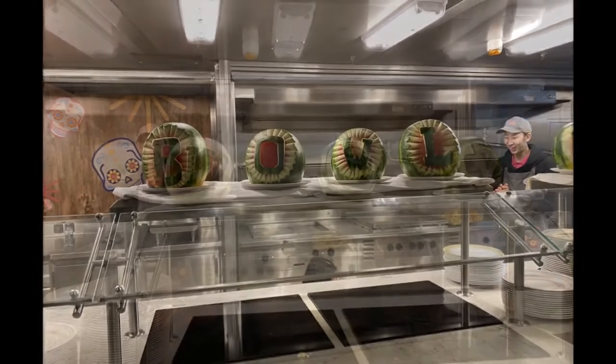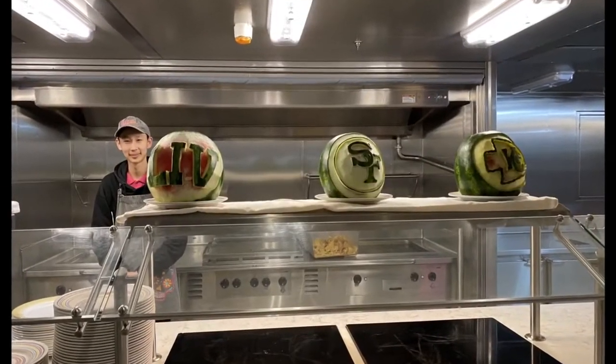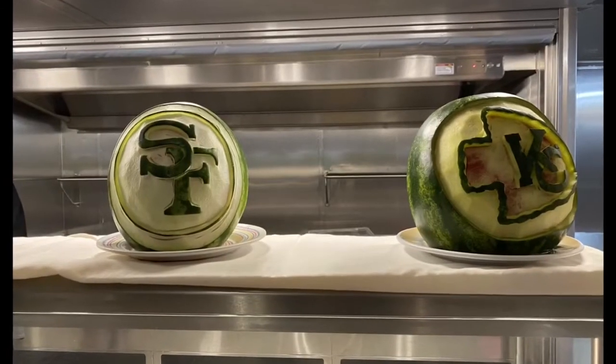And towards the end of the game, we got hungry again. As part of that unlimited dining package that we had, there was a Johnny Rockets Express at the pool deck. So we were able to order a bunch of burgers and some chicken sandwiches, some fries, some onion rings, and we just shared it as a group. Definitely, the dining package was completely worth it.